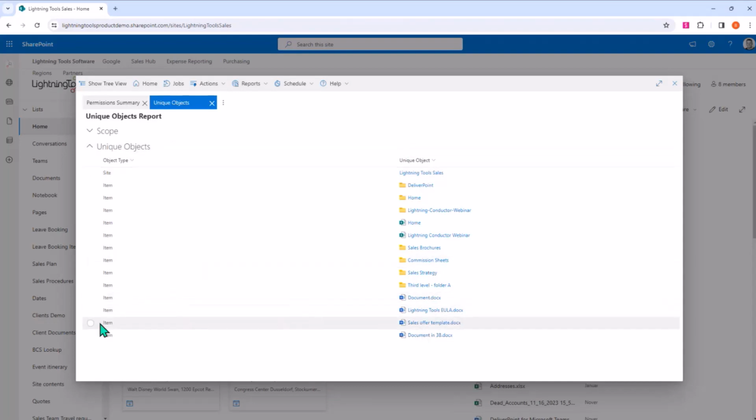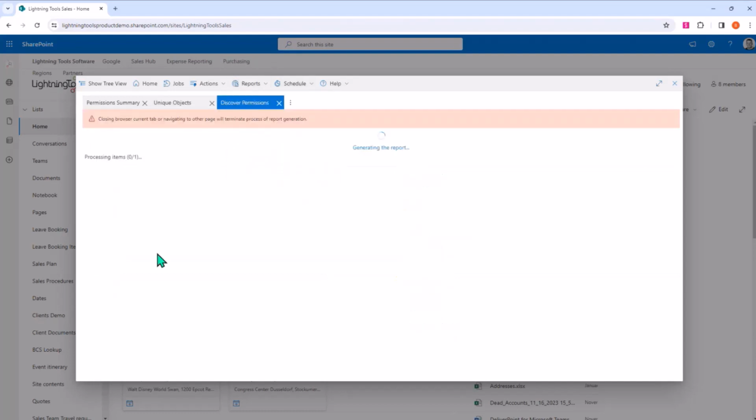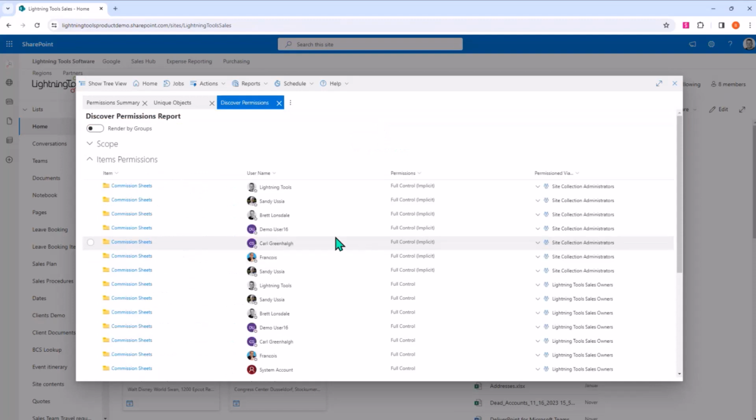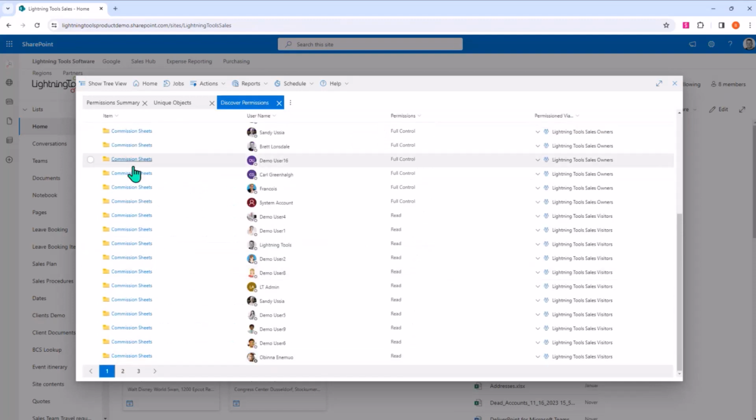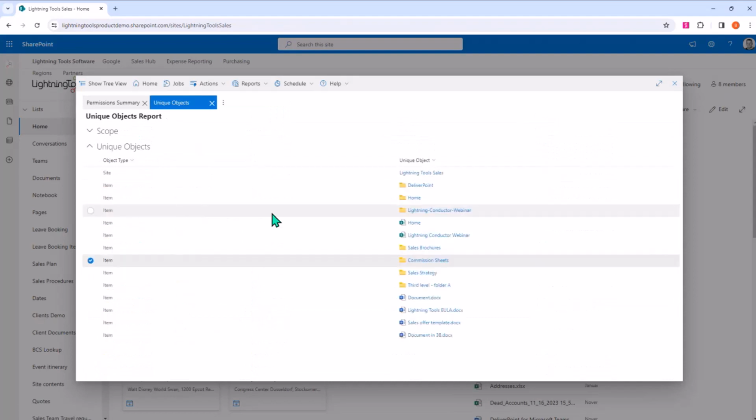Anything that is alarming to us, we can then go through and select, and we can then produce any of the reports with that item as the scope. Notice that we just focused on that one commission sheets folder at that point. Now, sometimes it's difficult to determine why that might have unique permissions. Why is it showing up in here?